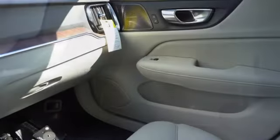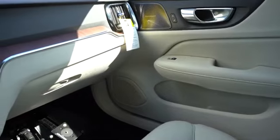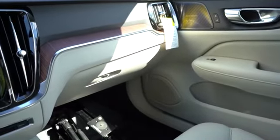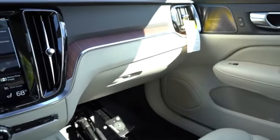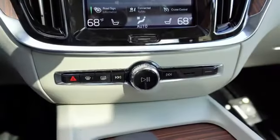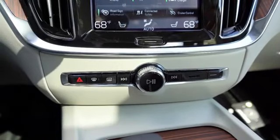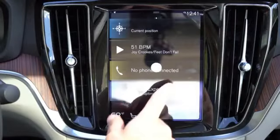But overall, I love the contrast colors we have on our exterior here, and I definitely love the attention to detail with all the soft touch material and the minimalist buttons. I think we have 1, 2, 3, 4, 5, 6, 7 buttons in total, front and center, which leads us to the infotainment portion of this review.